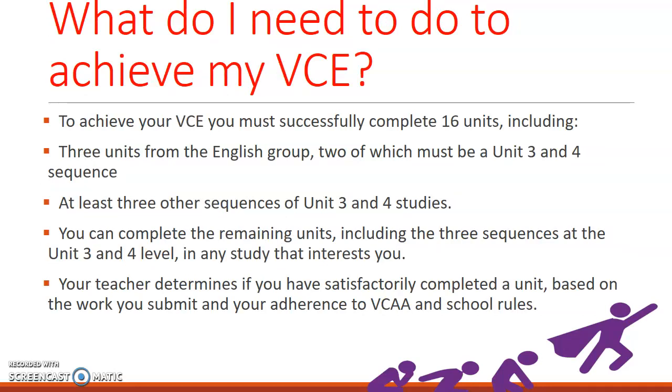What do you need to do to achieve your VCE is also a commonly asked question. To achieve your VCE, you must successfully complete a minimum of 16 units. Remember, before I said that most likely you'll do somewhere between 20 to 24. And it's important that you do those for a couple of reasons.